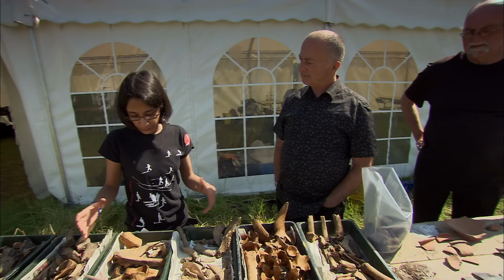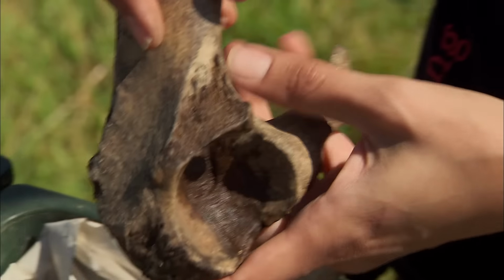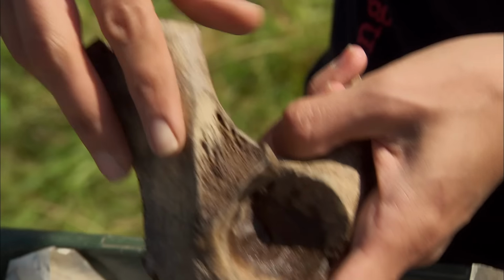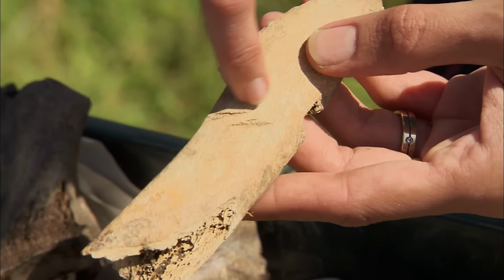Do you think they'd have been prepared on site? Yes, I do, Tony, because we've got quite a range of butchery. For example, here, we've got a nice piece of butchery. It's been sheared off here, perhaps with a cleaver, something like that. Down to more fine knife marks for filleting and skinning and all that kind of thing. So, yeah, processing on site.